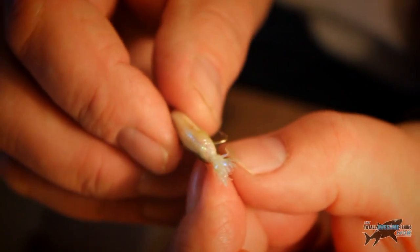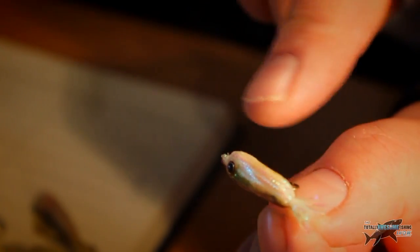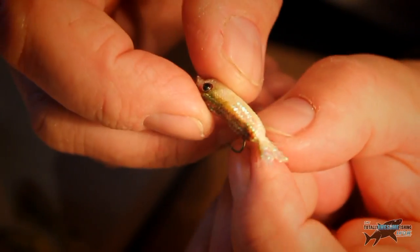And then also we've developed these new little mylar floating fry. A couple of years ago, we had a lot of sticklebacks in the weed beds. Tiny little fish like this. And this is very exciting, fishing with these.